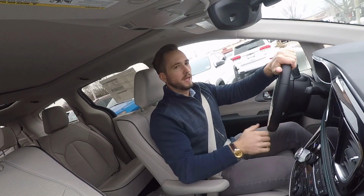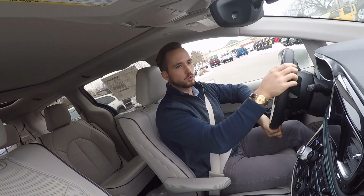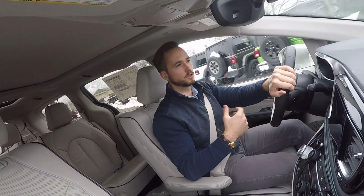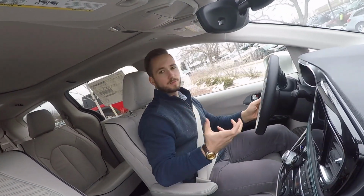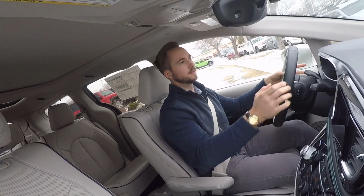And so if you just needed to go to a grocery store that's close by, or something where you don't have to go super far, it's definitely a really neat mode to be able to have and not spend any gas, because then you can just plug it in and recharge it up.